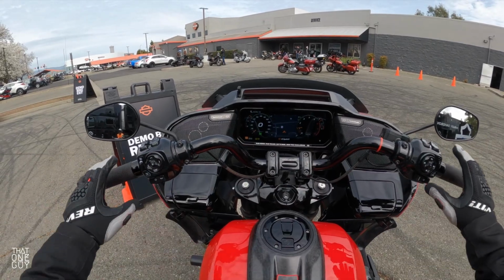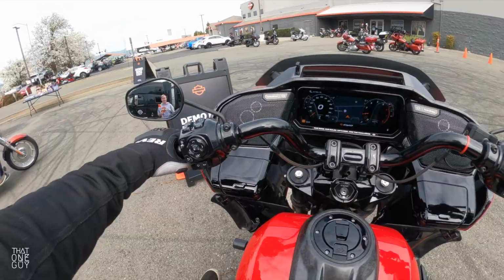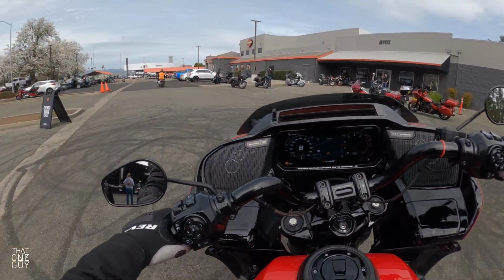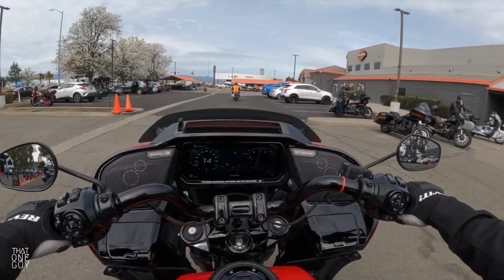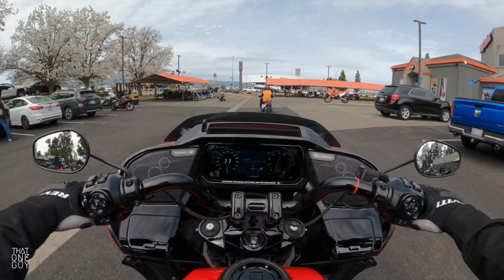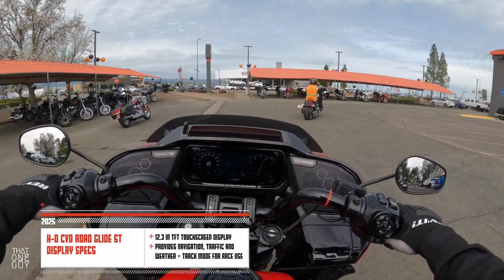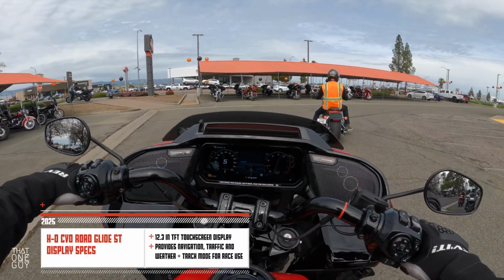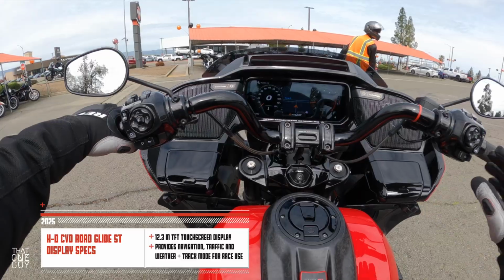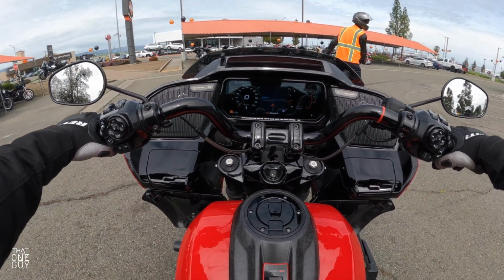And in years past, this front fairing I felt like came up higher, but with the newer models, I feel like it's definitely lower, which I like. This display obviously is awesome and displays all this information well. I will say, it feels like in years past this fairing didn't seem so huge, and maybe it's because it feels closer now because of how they've changed the Road Glide. Maybe it felt like it was a little farther away before, but man, this is big.